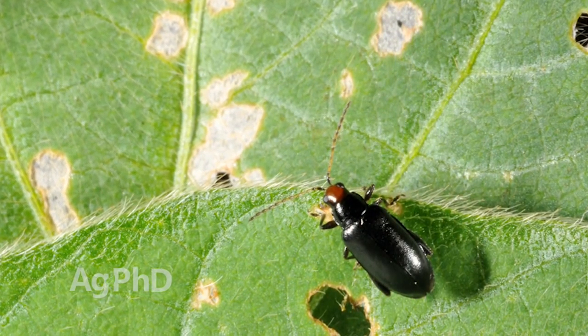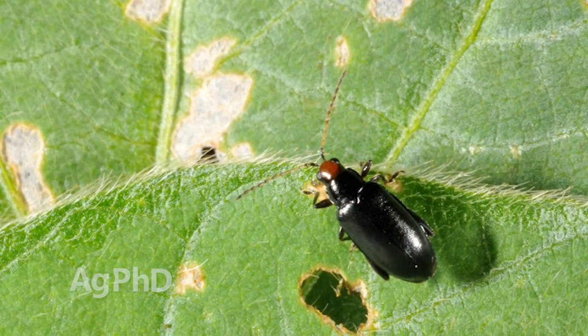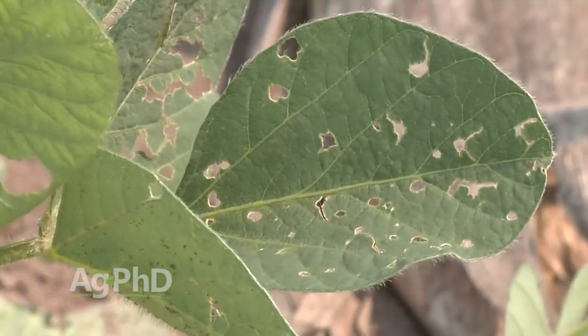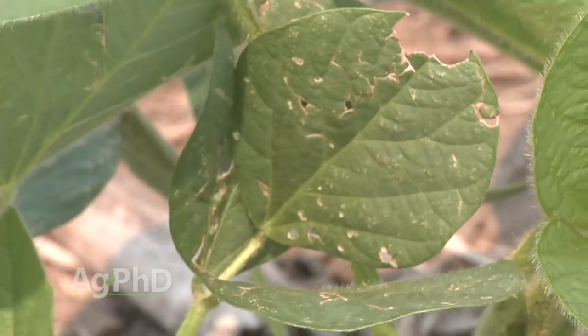But out in the field, red-headed flea beetles were doing some feeding in our soybean fields. And so that was one of the insects that we had to fight this year. They were at high enough levels that they were actually doing quite a bit of defoliation in the field. Yeah, most of the time defoliation isn't a real big issue, but if you get too much, obviously, then we got to take a look at it.